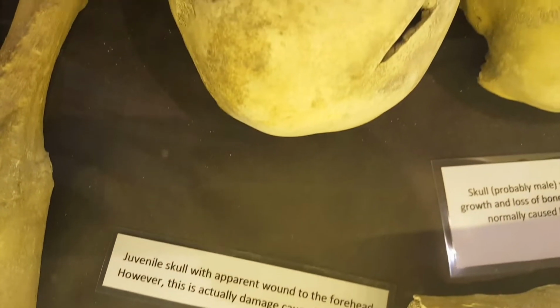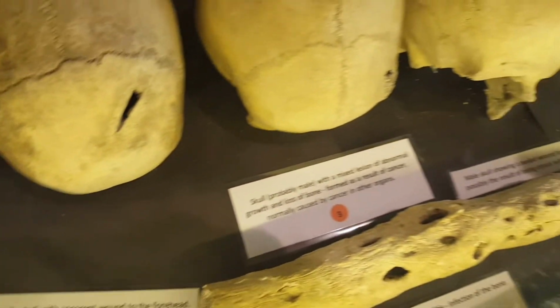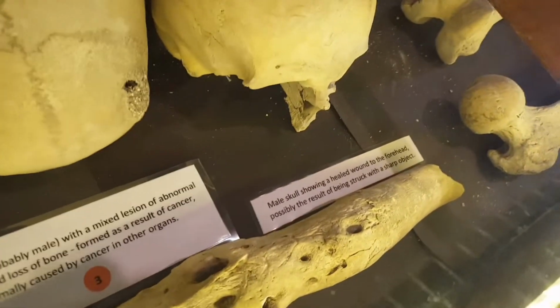So someone got hit, like part of the skull or something.